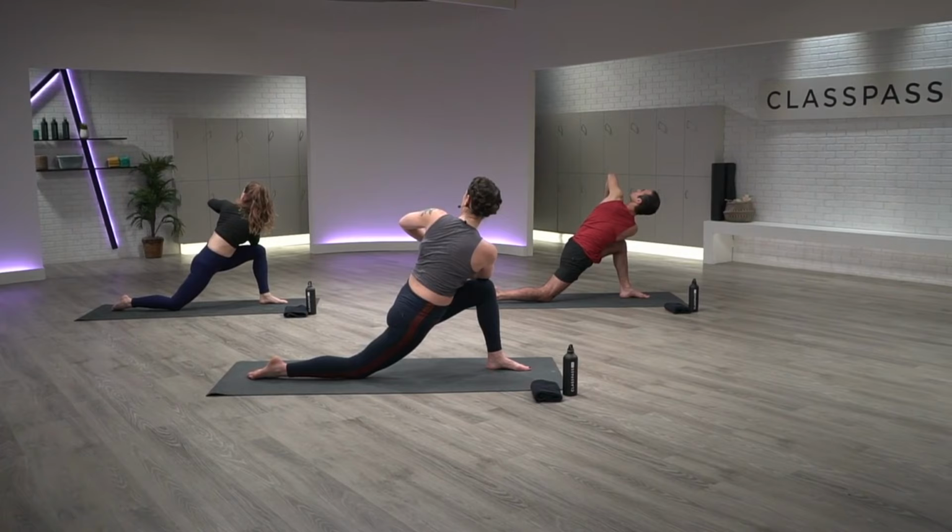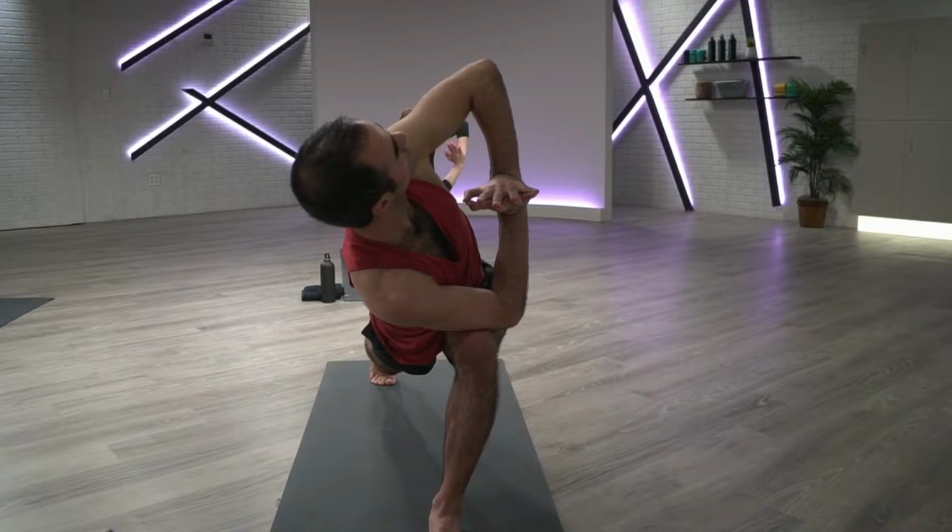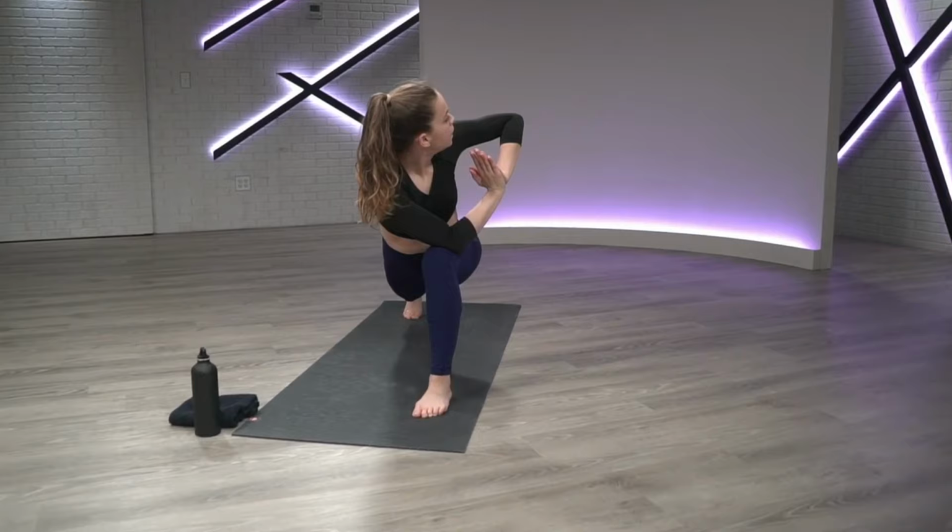We're gonna tuck the back toes and straighten through the back leg. Again, if you need to give yourself a little support here, bring your hands down and refine your twist, that is okay. Good. Really straighten through that back leg. Look up and over your left shoulder. Last two. Good. Last one.